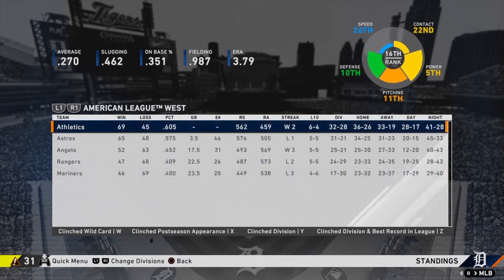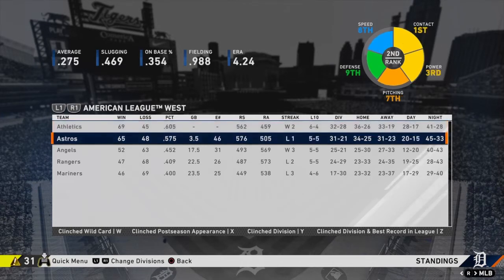In the American League West, the Oakland Athletics won most recently. They're 1 win away from 70. 69-45 is their record, and they're still leading this division. The Astros hanging around. They're 65-48, 3.5 games back. They lost to the Diamondbacks today.